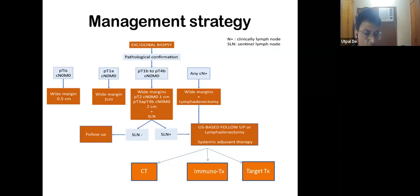But for stage 2 and above, we usually perform a sentinel lymph node biopsy, even though lymph nodes are not positive. And if the sentinel lymph node biopsy is negative, we usually follow up. But when the sentinel lymph node biopsy is positive, then we do an ultrasound-based follow-up or a lymphadenectomy.